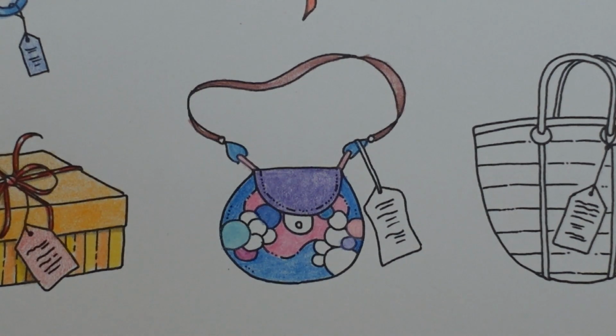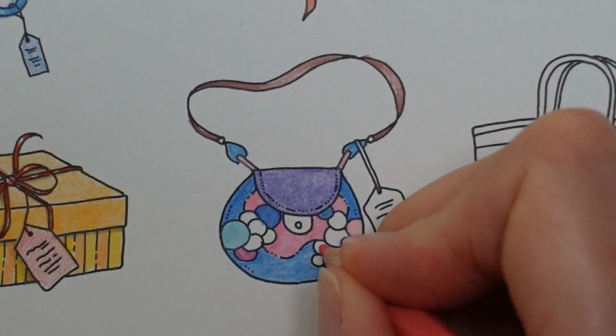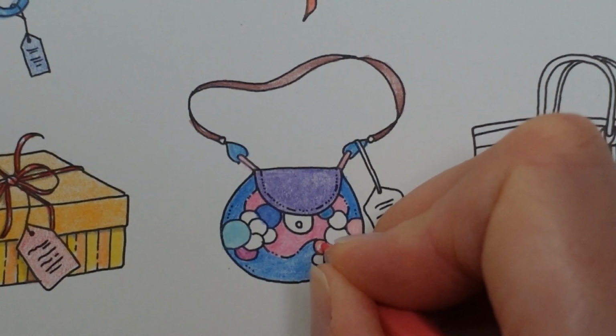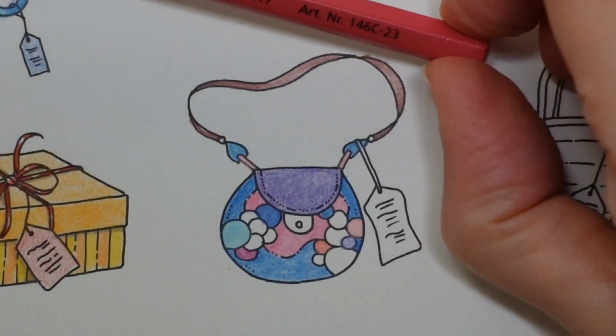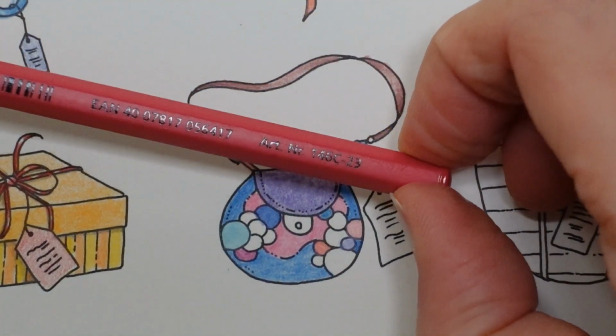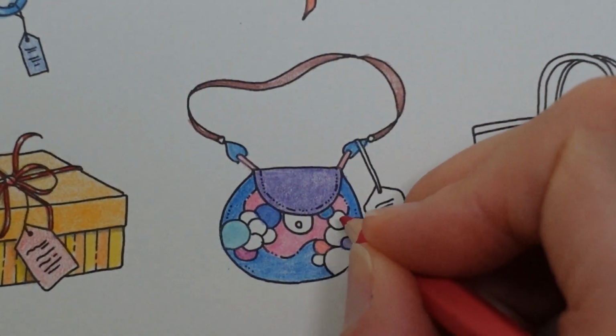And I might not do any more blues for a minute. I might move on to my pinks. I've got number 25, which is pink. Just in case you hadn't noticed. There we go. And 23 is the Bordeaux, but I think that's quite pinky, so I'm going to use that here.